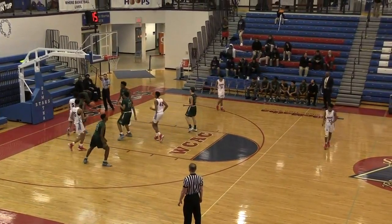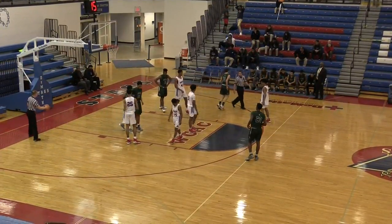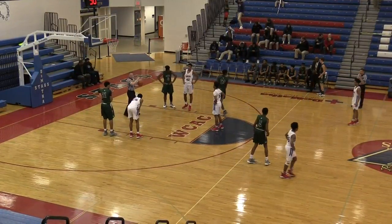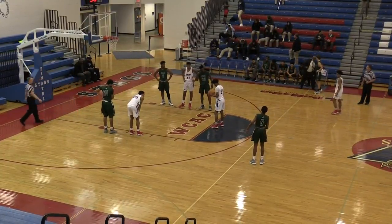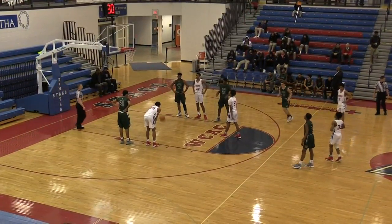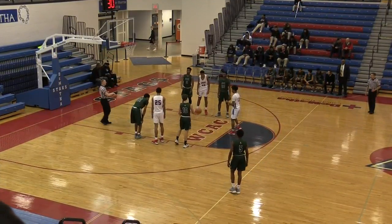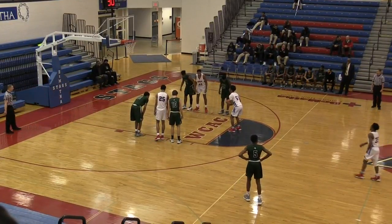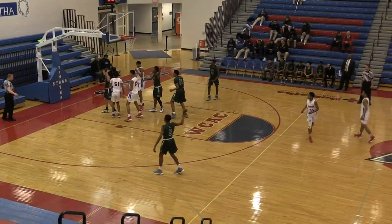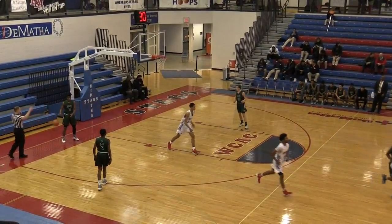Hawkins gets out to traffic and passes it to Bowden. And Bowden goes inside and gets fouled. And with 2 shots at the line, his first shot is no good. The second shot is also no good. The ball goes out of bounds, and it'll be Ryken ball.